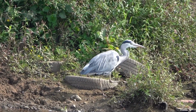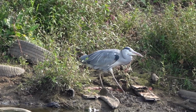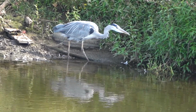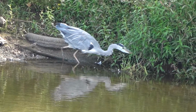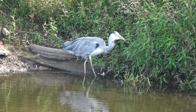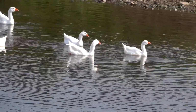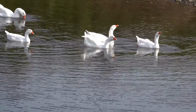The heron here is just stalking along the river's edge, looking for prey, which can be fish, frogs, snakes, ducklings. They basically eat anything. I think this one's just got hold of a small frog. Some of the farm geese have just come down onto the river. They're just having a swim and a drink. Beautiful white geese with a nice bright orange beak.